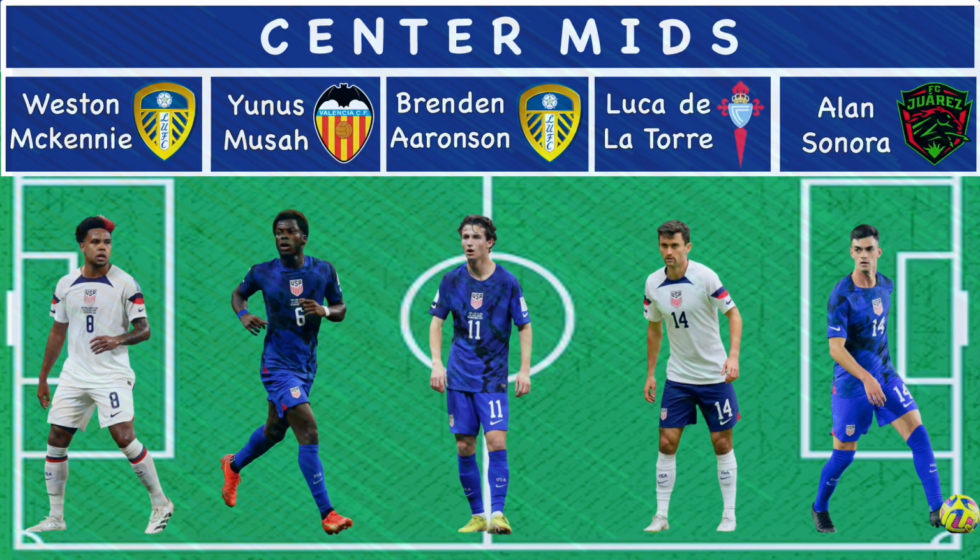Alright, and on to our center mids, we have Weston McKennie, Yunus Musah, Brenden Aaronson, Luca de la Torre, and Alan Soñora.